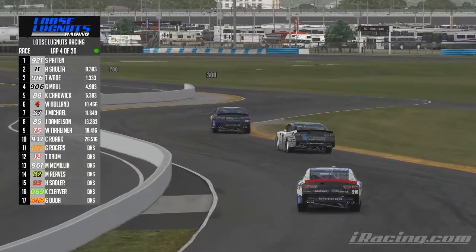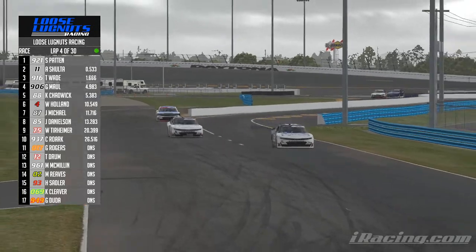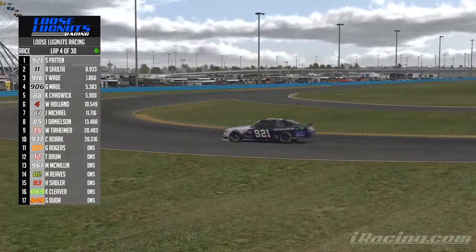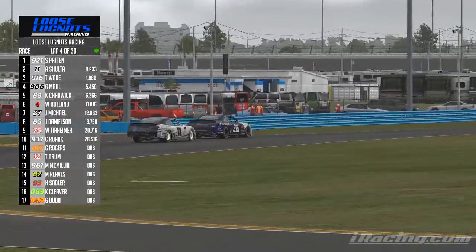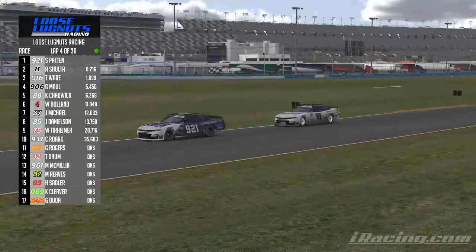So right now, pretty good run there for Scott Patton, taking advantage of a situation, and that'll put him in the race lead. Now he's got to try and capitalize on this if he can. Schulte got a really bad corner there, and that puts Patton right in the grounds to capitalize on that a pretty good amount.